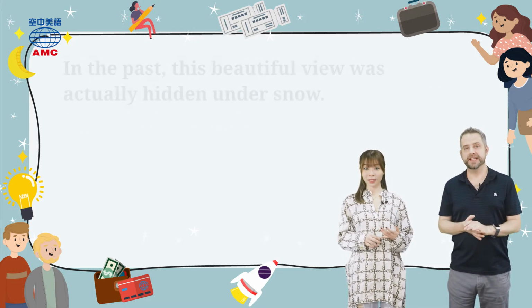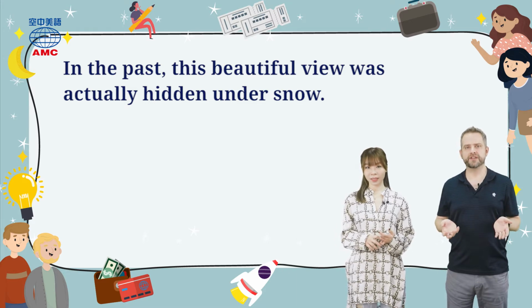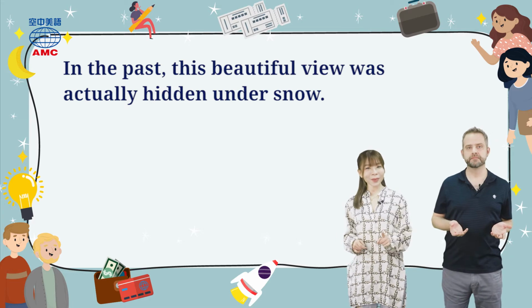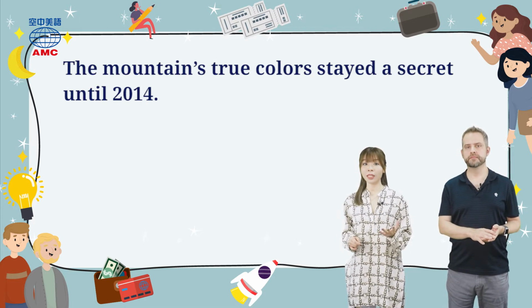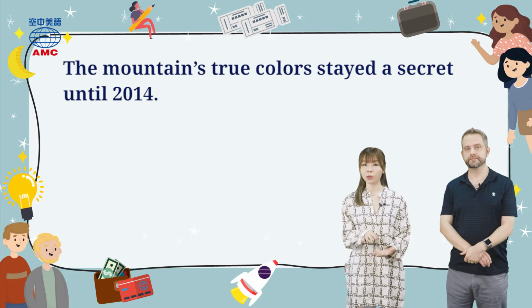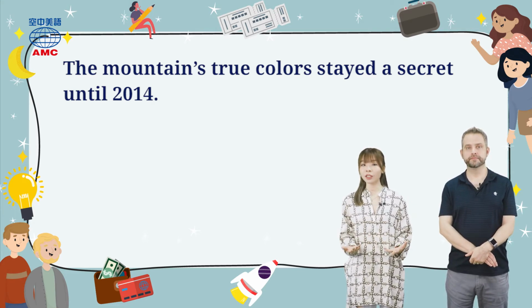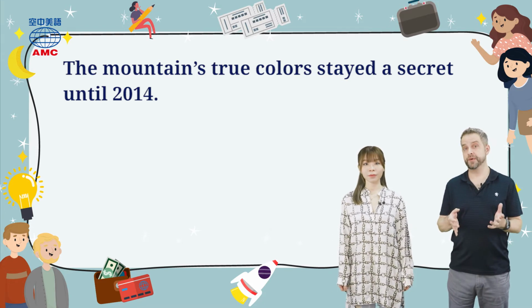So we see that in the past, this beautiful view was actually hidden under snow. So what did this mean? We learned that in the article, the mountain's true colors stayed a secret until 2014. 代表呢，过去这个漂亮的风景其实是被雪盖住的，一直到2014年呢，它原来的真实样貌才显现出来。 By the way, true colors is quite a good idiom.